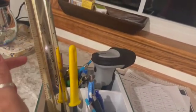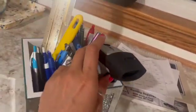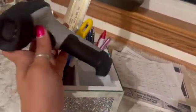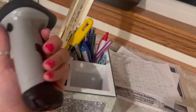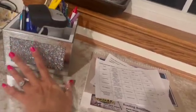I hate a flimsy roller. Let it be said, I hate flimsy rollers. This is my barcode scanner, which I use for scanning books and other things that have barcodes for eBay. That's all that stuff there.